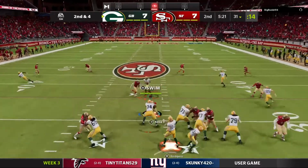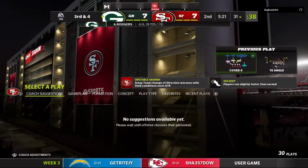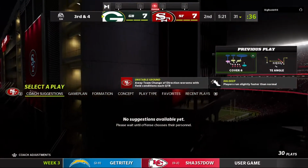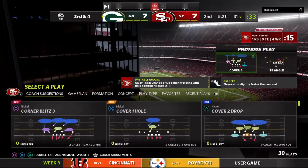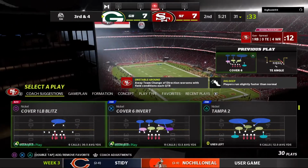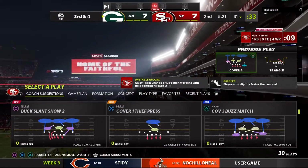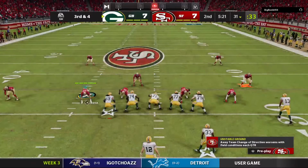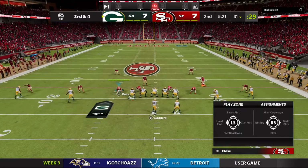Now Rodgers. And that falls to the ground, incomplete. A nice job of bodying him up defensively. And now it brings up 3rd down. Now they face a 3rd down and 4 after that incompletion on 2nd down.